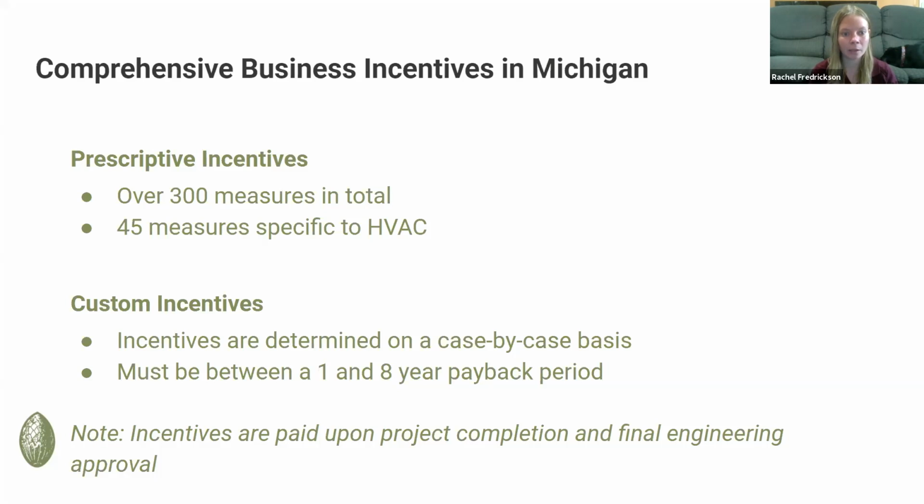Now we have a large variety of prescriptive incentives, but we have around 45 prescriptive incentives for all various types of HVAC equipment. And then our custom incentives, so let's say you have a piece of equipment that is not covered by any of our prescriptive incentives. Crazy, I know. So we will look at your energy savings on a custom level.